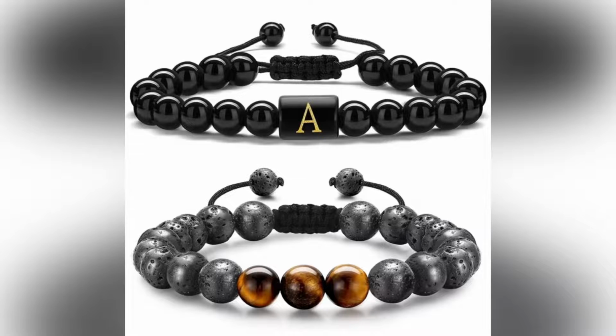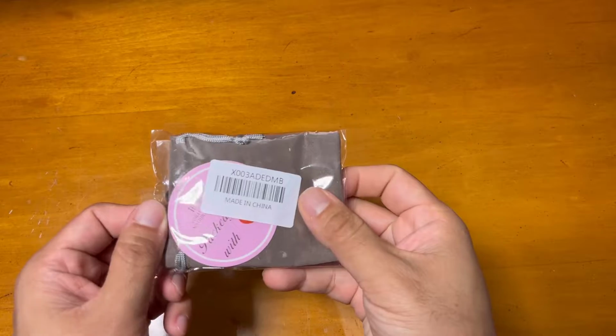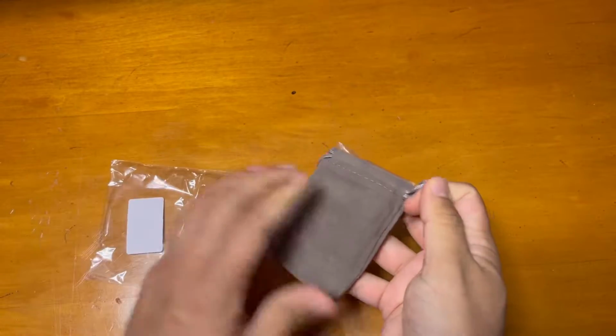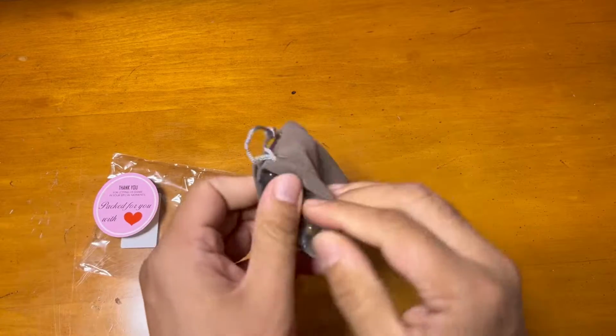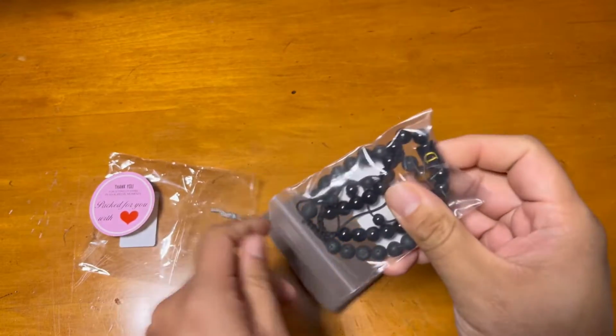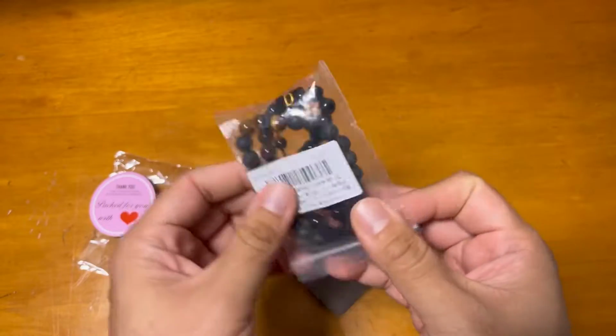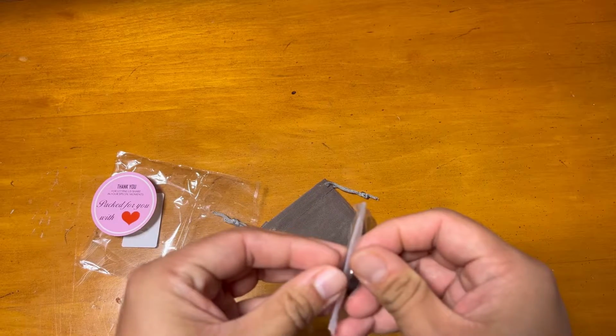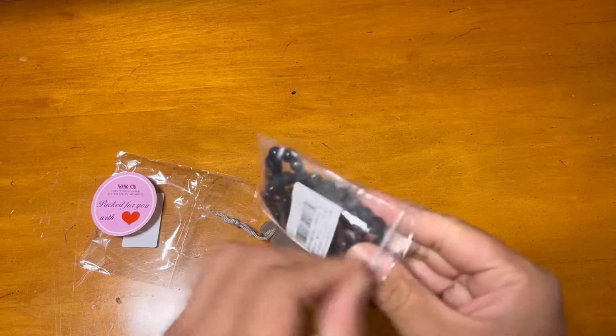Hi guys, I'm showing you these initial beaded bracelets for men. These are the 8mm tiger eye lava rock stone bracelets, handmade for men. The obsidian bracelet is for stress relief, like yoga beads or bracelets. So this is really a nice gift for a man who wants to wear this.